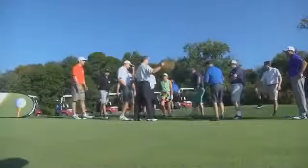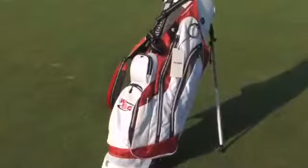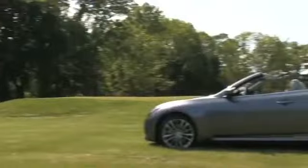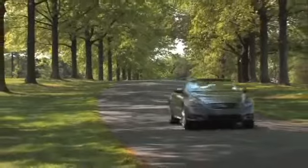A little later in the show, these three talented teams will test your short game skills for 5 rounds in the Cleveland Golf Skills Challenge and hopefully take home some amazing prizes like this Cleveland Golf stand bag. What a prize! And of course, our champion today will have the opportunity to pitch for the keys to a brand new Infinity G37 convertible.